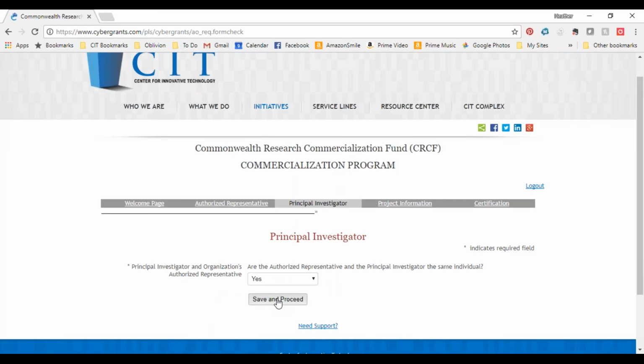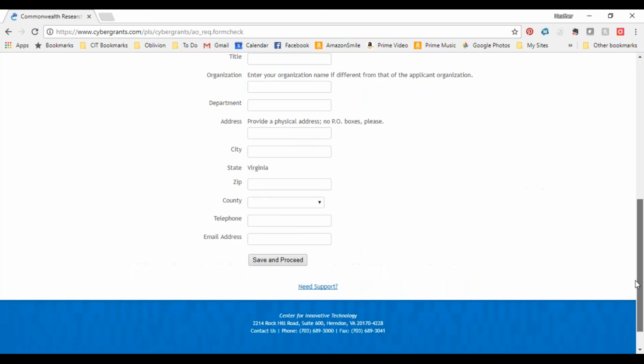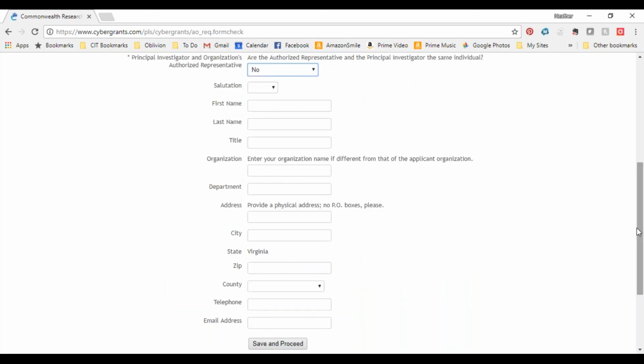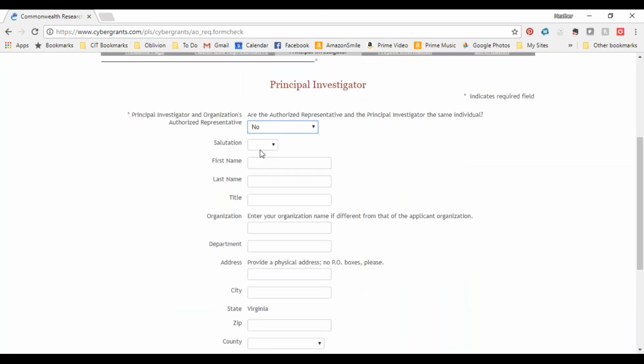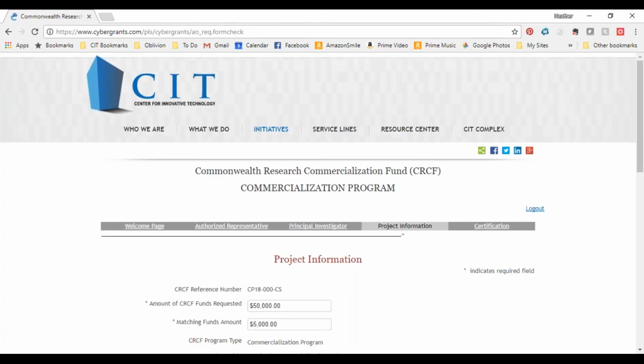If the authorized representative and the principal investigator are the same individual, which is often the case for small business applicants, you can indicate this by selecting yes at this question and advancing to the next section. So if I were to say no, you'll see that it would pop up with information to populate, but we're going to go ahead and say that yes, it is the same individual. So again, a reminder that for university applicants, the AR and PI should not be the same person.